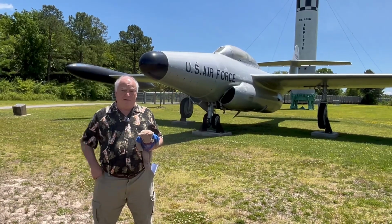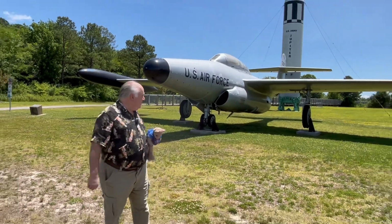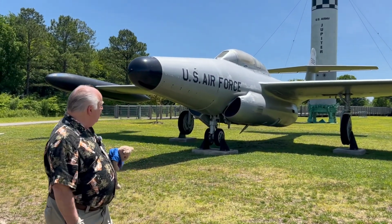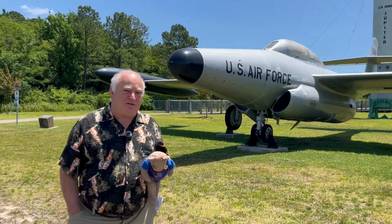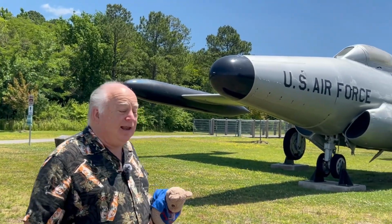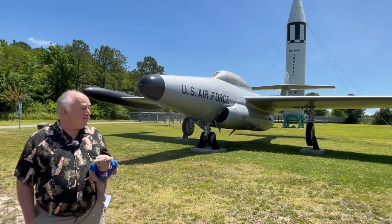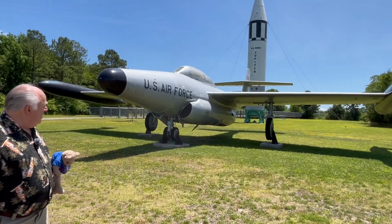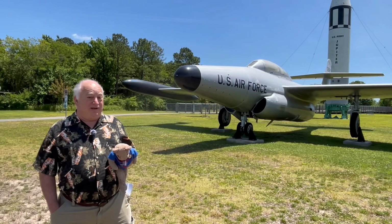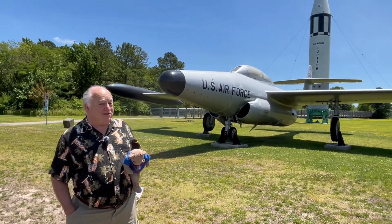So, Mr. James, what's this aircraft? I believe this is a F-89 Scorpion. And I'm not certain of its combat history, but definitely we had a lot of them at one time. So were these used in the Korean War or Vietnam War? I don't think it was the Korean War. It would have been the beginning of the Vietnam War, I believe, but I'm not certain.